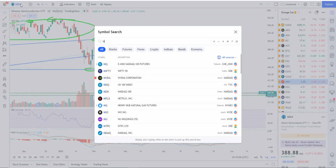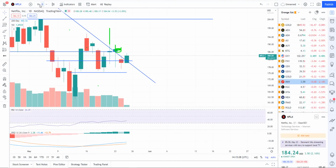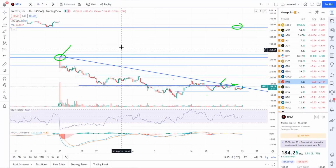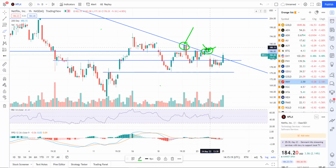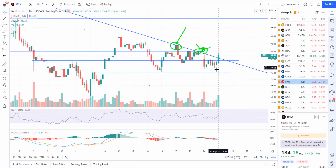Let's look at some individual stocks. Netflix, this one's just primed to break out. We're right there at the edge. You can see here on the hourly chart that we have this downtrend to watch, and we keep getting rejected. We keep popping above it, but it's not impulsive yet, so we don't have a buy signal. We need to see impulsive buying. It'll show up, you'll see it spike, but we just don't have it quite there yet.